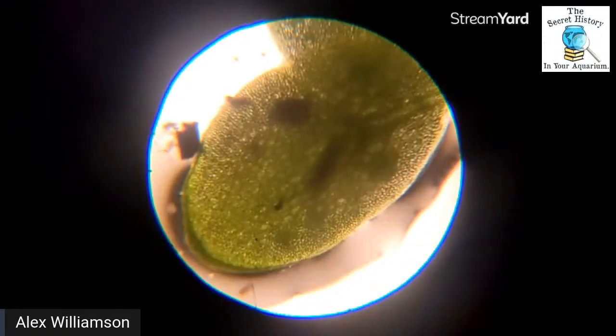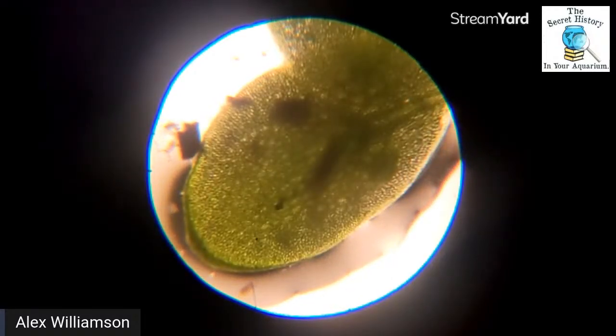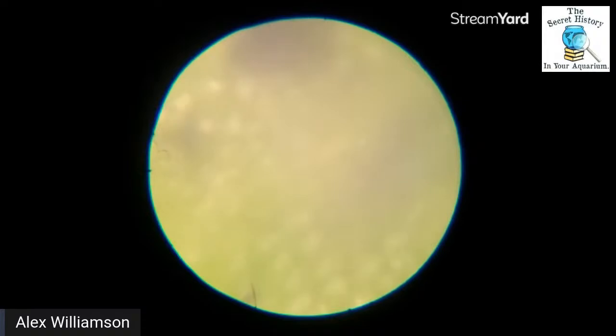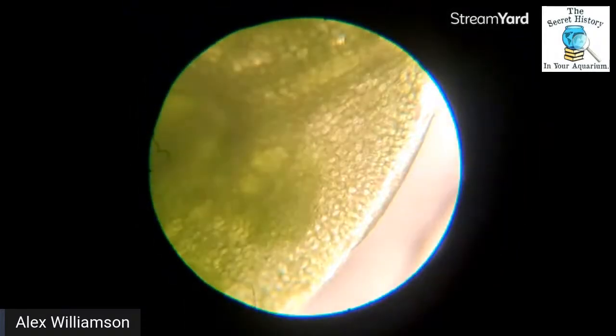Find a hydra. Hopefully I don't have any hydra, but if we have some, we'll find them. So we're going to zoom in again. I'm going to ask the question again. Why are cells, in plants and animals, called cells?